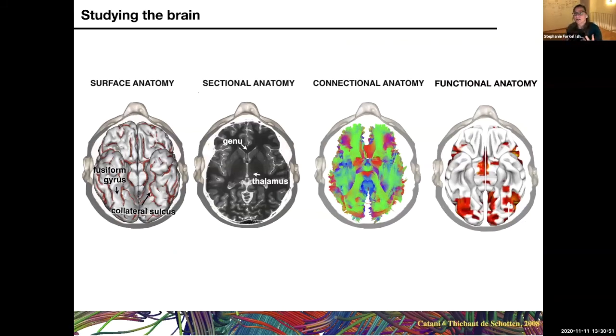So how can we study anatomy of the brain and in particular language in the brain? We can look at the surface anatomy of the brain, which is basically what Broca did, just looked at the entire brain, said, oh, doesn't look good, probably the cause of the issue here. We can slice through the brain and look at subcortical structures, like the thalamus, for example. We can use tractography to look at the connections between brain regions, and we can watch the brain at work, basically, by doing functional imaging.